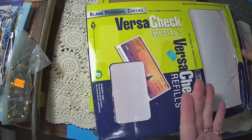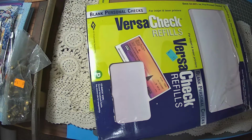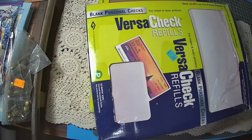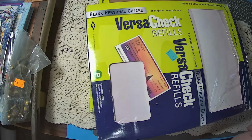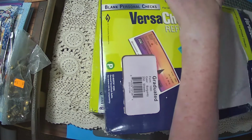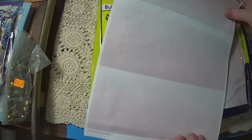But of course, we all know what a check is and what a check refill is. So of course, I'm thinking they're the checks that you print off when you do your own check printing versus handwriting checks when you work in an office. So the only thing I didn't know is, do they have a design on them, or are they totally blank? So for 99 cents, I got both. And they're both the same. And this is what they are. It's a very, very light red color.